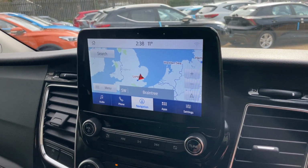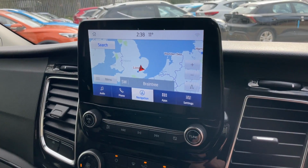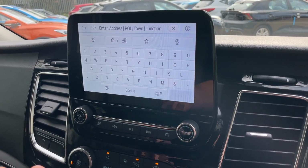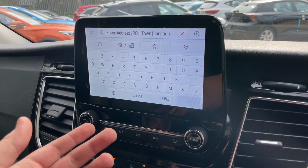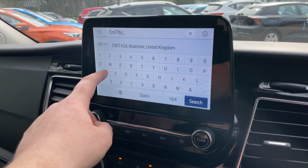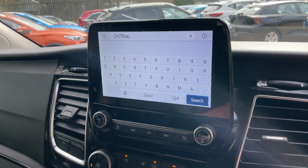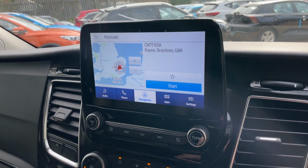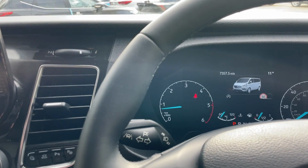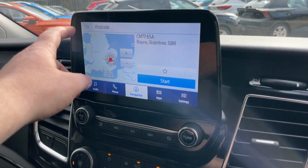Next up in the middle is your Ford Sync navigation, a fantastic system. I use it all the time on my vehicle and it's incredibly easy to use. Simply, if you'd like to come to Perkins to look at this Tourneo, as an example, click the search box. Once the keyboard is loaded, you shall need Charlie Mike 77 6 Sierra Alpha. Click the search box and that will speak to the GPSs in the sky and navigate your route here to Perkins in no time at all. And don't forget, once you've clicked start, you can have that appear on the screen ahead of you. The directions appear, not the full map, just the directions, which is a lovely little feature.